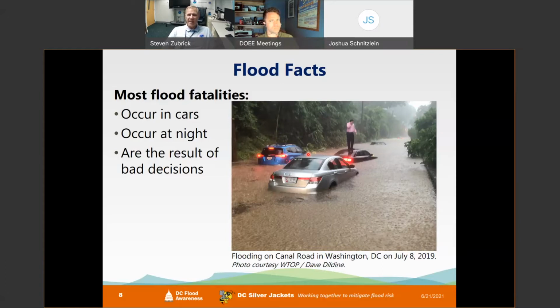Why? It's because you might encounter something like you see here that occurred on the morning of July 8th, 2019. This is along Canal Road, and the waters here came up probably within 20 minutes or so when this picture was taken. So that road was dry, say, 20 minutes earlier, and now it's turned into a stream or a river almost, and people are trapped, they're standing on their cars. And these people really weren't necessarily making bad decisions. They just got caught in the wrong place at the wrong time.